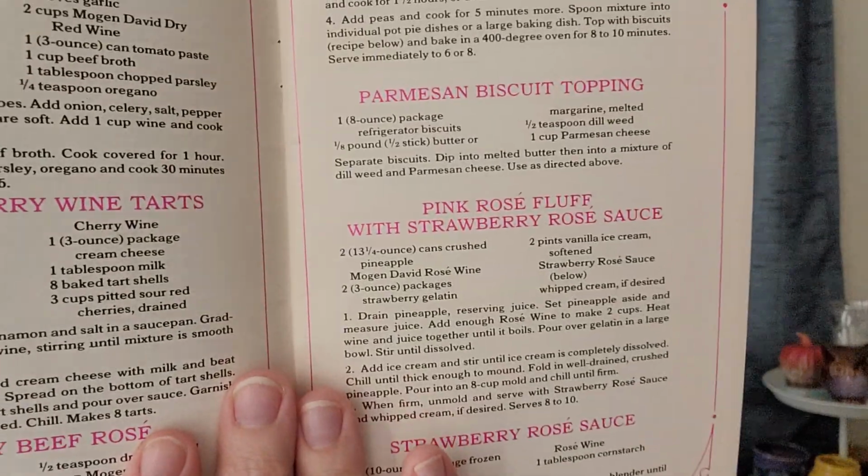Oh, I don't want to take the other one out of the plastic, but look at this. Yummy. Pink rose fluff with strawberry rose sauce. Yes, please. Yummy. Then they have menus. Beef consomme, chicken with wine and herbs, Brussels sprouts with water chestnuts. Oh, that sounds good. Low calorie cherry wine sherbet. Okay, I am there. I am there for this. And these are menus that are to help reduce your waistline, it says. Okay. Can't wait to read that.